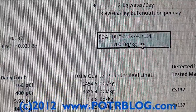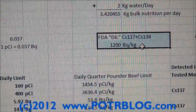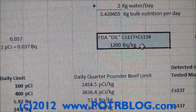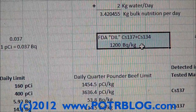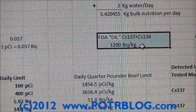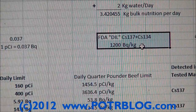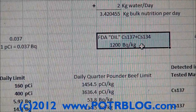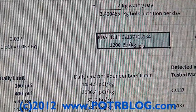So from our perspective, the FDA's values for intervention don't assume that you're constantly eating this stuff. These limits were derived under the assumption that the fallout's localized and has been over with, whereas Fukushima is constantly pumping out radioactivity, and the Japanese are burning the radioactive materials. So the cesium that's on the ground in all of Japan is being incinerated, and cesium is coming out of their smokestacks constantly and being sent over here.